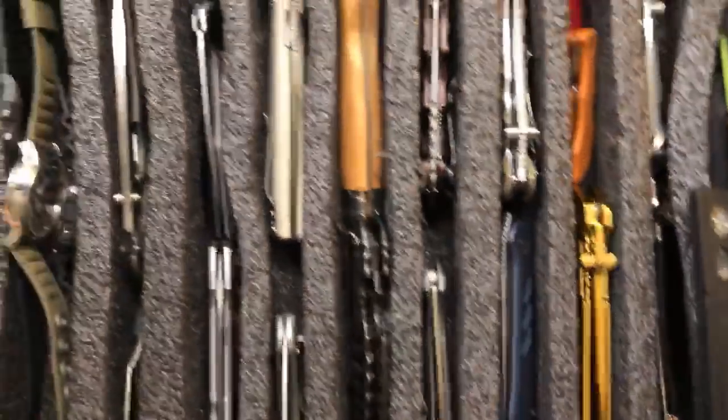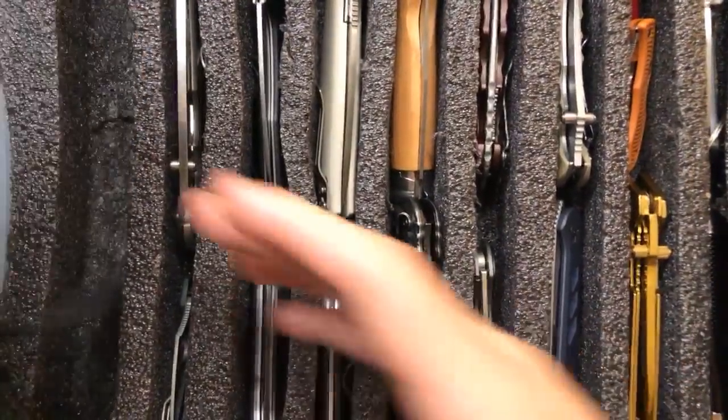Other knives in this area, oh, what the heck, let's pull it out here. Make sure there's nothing in here I can't show you. Yeah, I'm going to leave that one out of there. These are the knives that I grab regularly for review. And so here we go. And there are also a couple of watches.